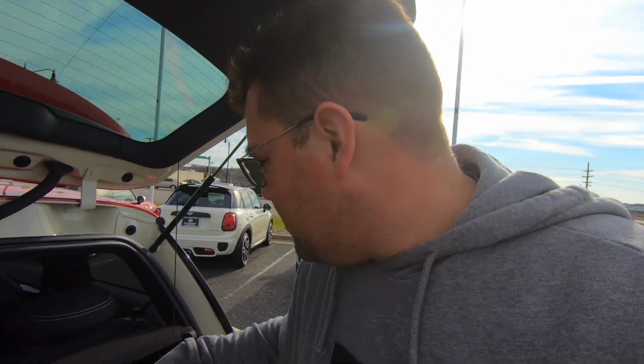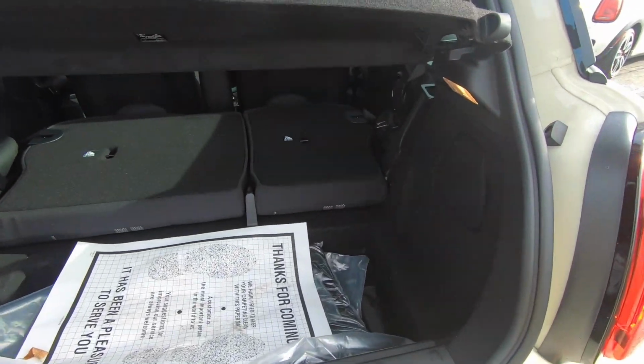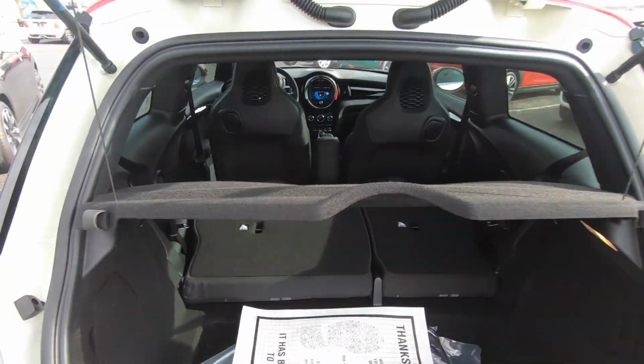And if you still want to carry cargo, there's still plenty of cargo space here. I mean, fold the seat, and boom, there you go. Plenty of cargo space for whatever you want to carry in it. I like it.